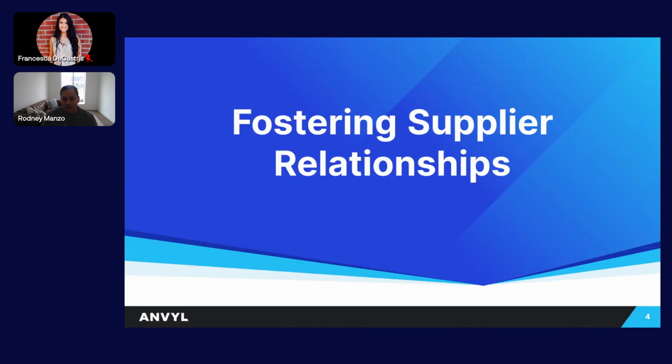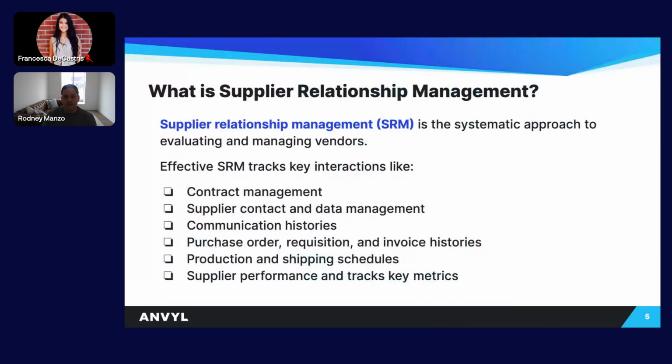So what is supplier relationship management? How is this fostered? How do we not do what I was doing at Apple and instead do what we can with your business? So one, supplier relationship management is a systematic approach.